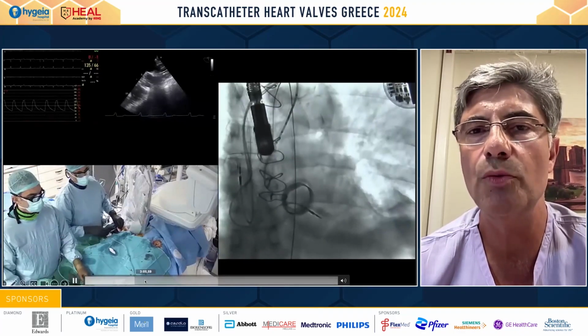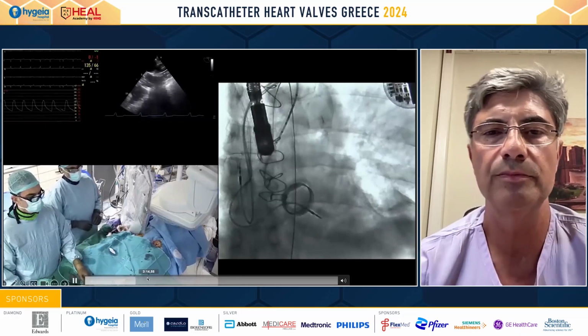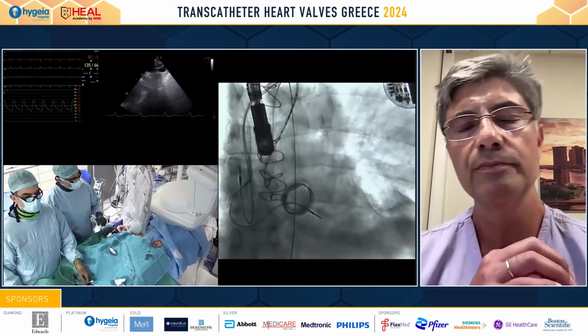I think another advantage of the self-expanding valve is that during the procedure you can estimate the impact of the valve deployment on the mechanical mitral valve. So you deploy the valve slowly. If you see that there is any interaction with the leaflets of the prosthetic mitral valve, you can pull it back and deploy it in a new position without interaction with the mitral valve. Yeah, I agree, but still, George, you can see that the distance is very small.